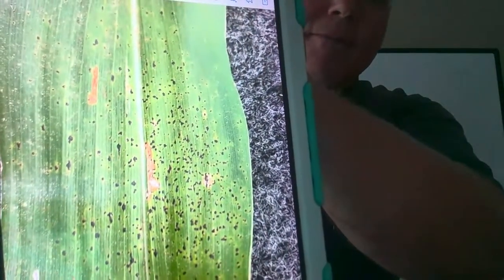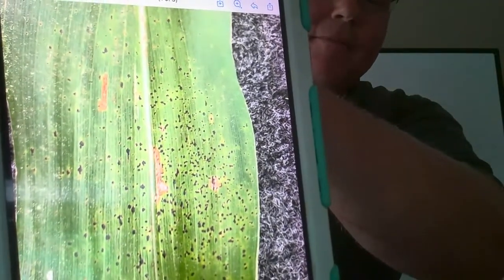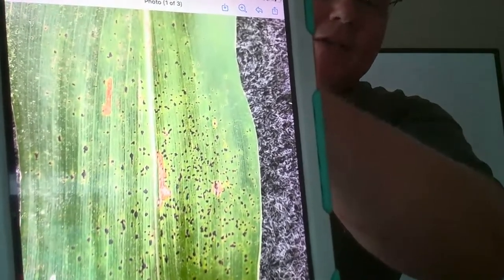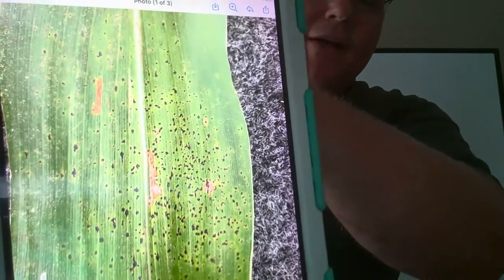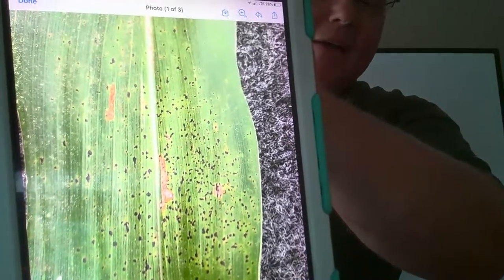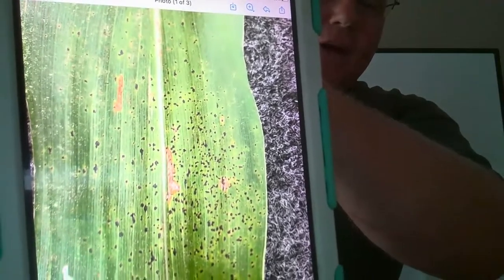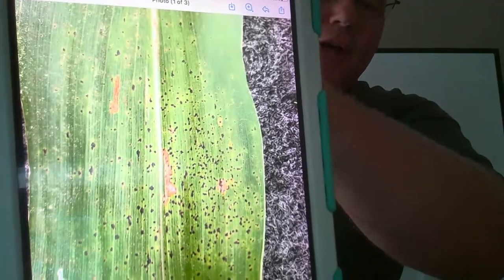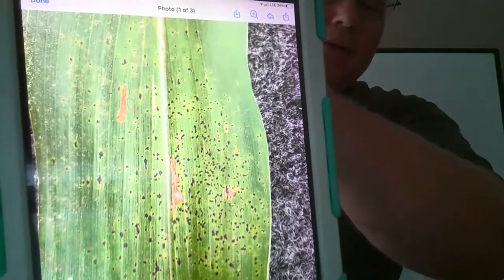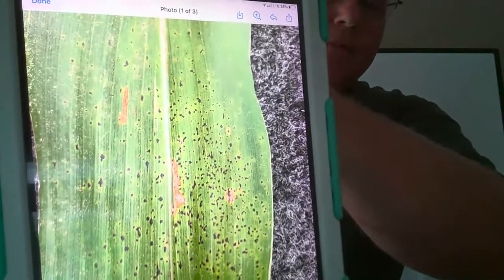So that's tar spot. Now the rectangular brown lesions, that's gray leaf spot. Both of them are killing leaf tissue on that plant. But this plant, especially this leaf here, you see all the yellow areas surrounding the black spots? That's a leaf that is going to fairly quickly be dead. And if you've got leaves that look like that at the ear and especially above, and your corn is more than 2 or 3 weeks away from black layer, that's a field that we would probably recommend getting another fungicide application on.